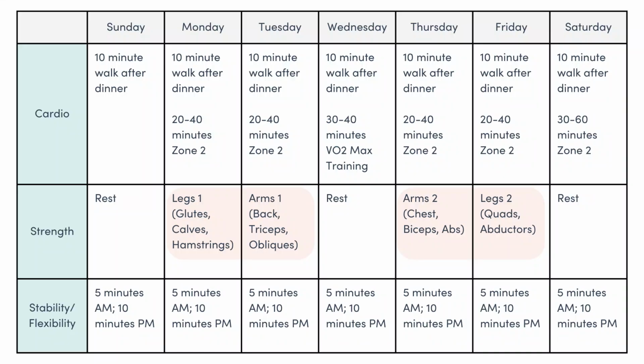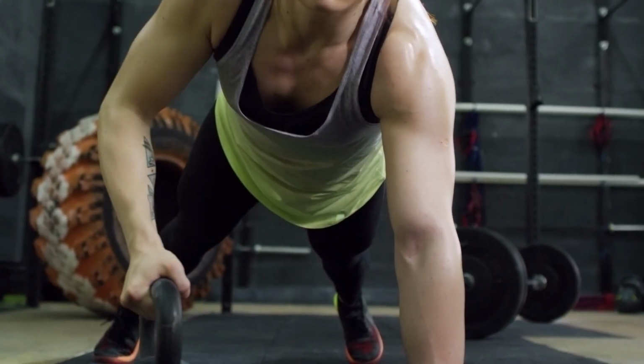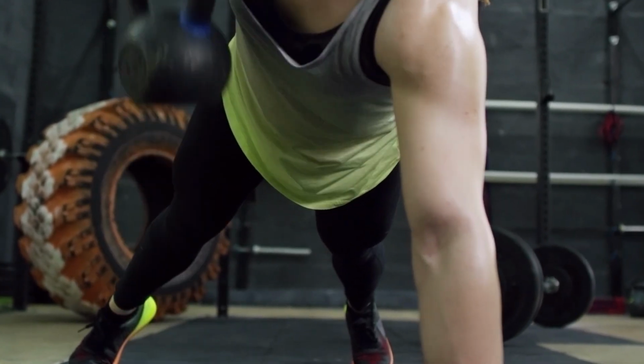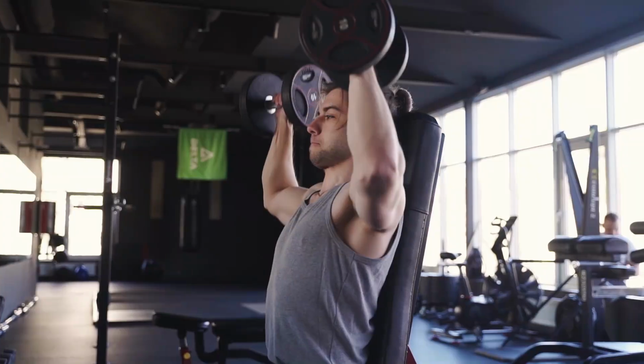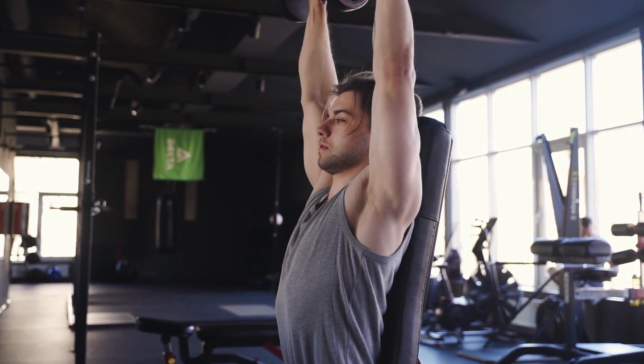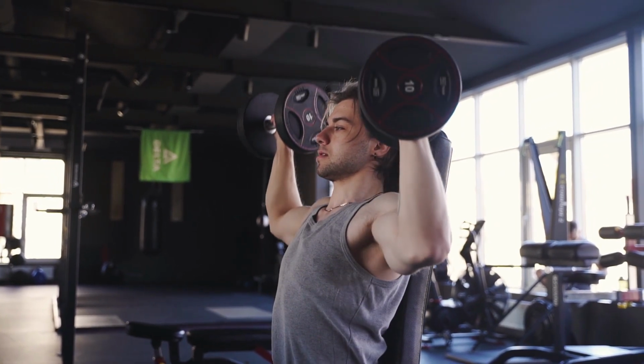Arm day 1 focuses on the muscles on the back of my torso, so traps, rhomboids, and triceps. I'm doing exercises like rows, flies, and tricep extensions. Arm day 2 focuses on the muscles on the front of my torso. So I'll usually do bicep curls, shoulder presses, bench presses, pull-ups, push-ups, and the like.